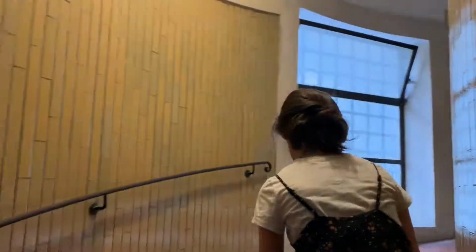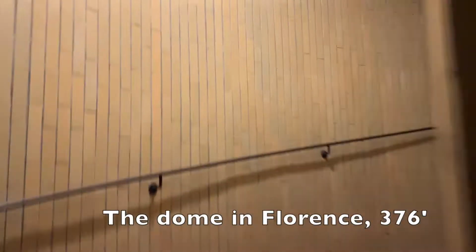What are we doing here, Peach? We're climbing the St. Peter's dome. I guess that's the dome. St. Peter's Dome. It doesn't look tall. Priscilla says it doesn't look tall, taller than the dome in Florence. But it is. It's taller than the dome in Florence.